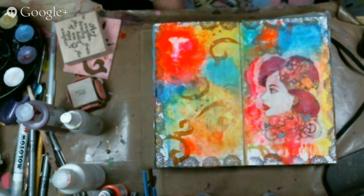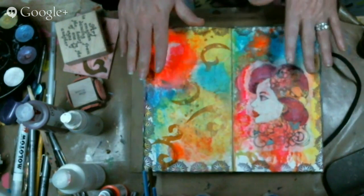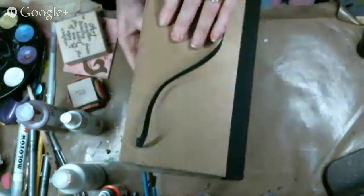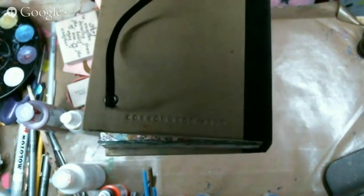She wants to know if you can make stencils without vellum. I'm not sure if I'm answering that question or not, but I don't use vellum, so I'm not sure how to answer that question. We'll make stencils next week for sure. But the art journal is Cottonwood Arts. You can get it at Dick Blick's.